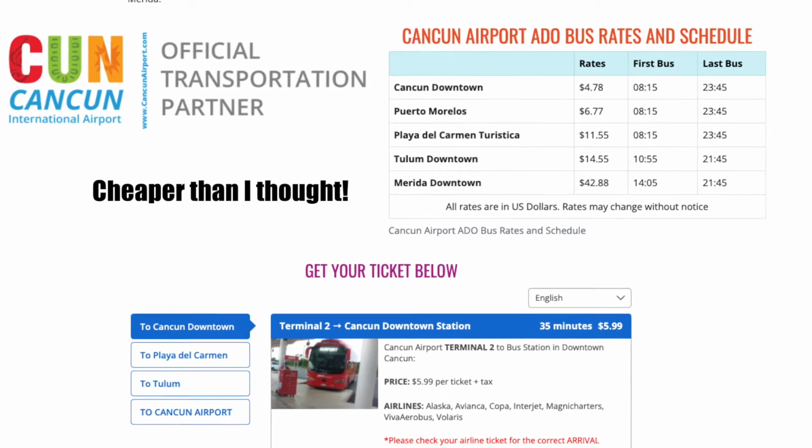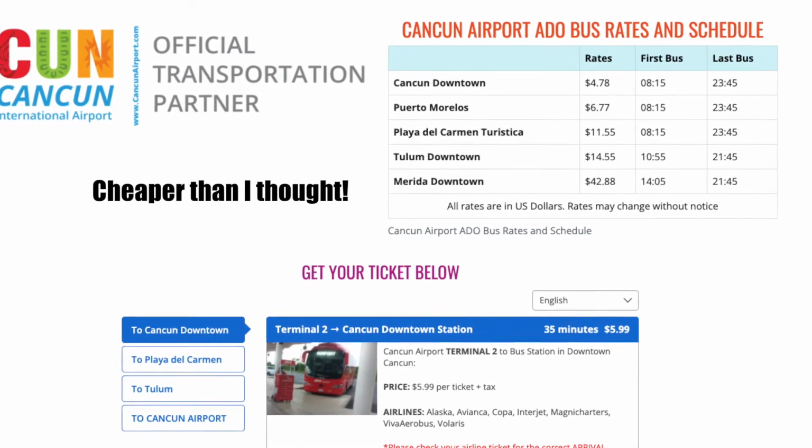Option 2 is to take the ADO bus. The ADO is like the main bus system that runs out there, I think, and they are fairly priced. They're pretty cheap from what I recall. I think it was like 10 to 20 bucks, maybe 30 bucks per person. And keep in mind, Tulum is about an hour and a half to 2 hours away, depending on traffic and what time you're going. I mean, compare that to an Uber ride out in the States, like that's a steal.